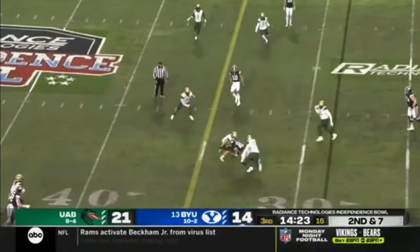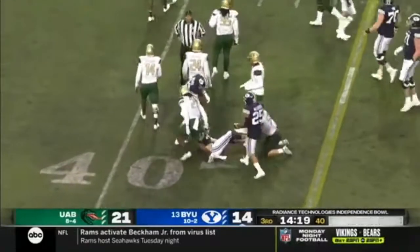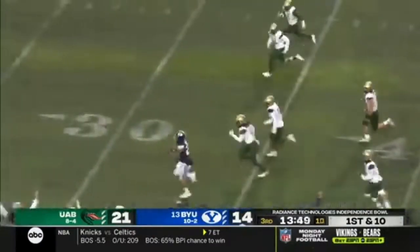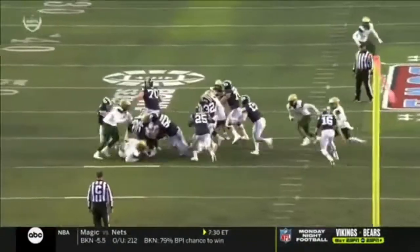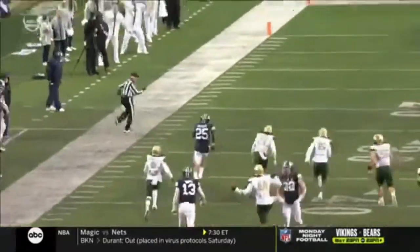Off the back foot, Romney has Nacua. And a nifty move results in a BYU first down. I do like yards after catch. That works as well. Algier off and running. Tyler Algier, there it goes. Can he get to the pylon? Dives for it. Yes, he can. Touchdown, Cougars, from 62 yards out.